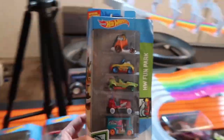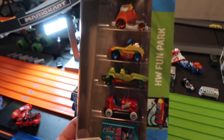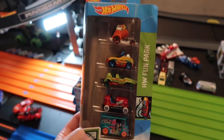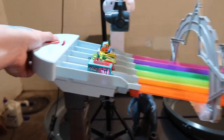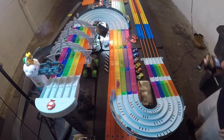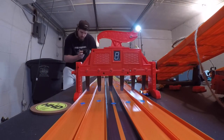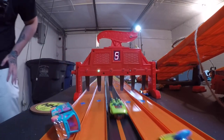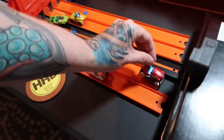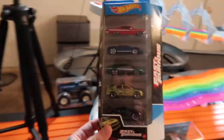All right, next up, let's do the Hot Wheels Fun Park. And everybody that comes in this, got Boom Car, Paddle Driver, Loopster, Bump Around, and Bread Box. Let's have a fun time. Lane 5, little Bump Around. Very cool. But guys, look at this. Boom Car's doing a trick. Do a flip.